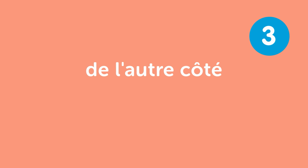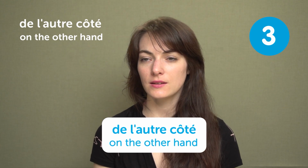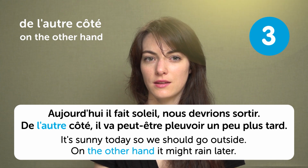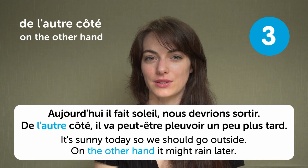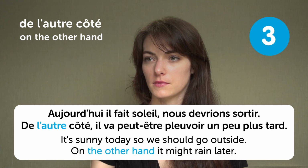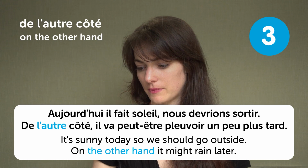De l'autre côté. On the other hand. It's sunny today, so we should go outside. On the other hand, it might rain later. Aujourd'hui, il fait soleil, nous devrions sortir. De l'autre côté, il va peut-être pleuvoir un peu plus tard. And then your holiday is ruined.